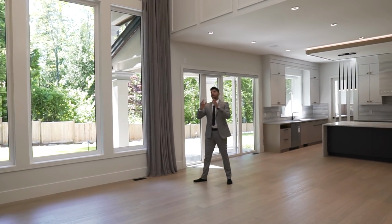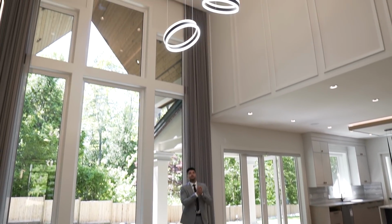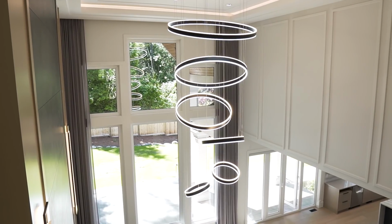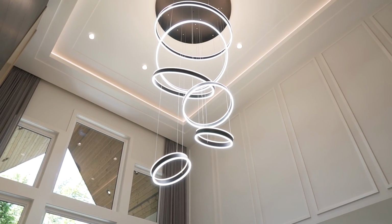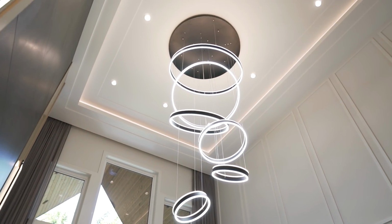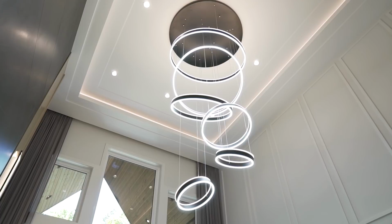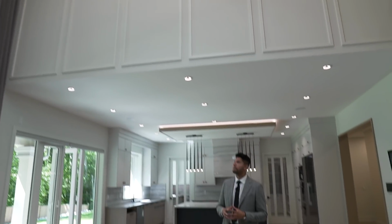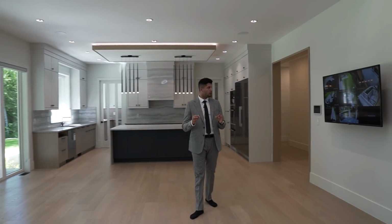Okay, so you can't forget to mention this light fixture up here. Check that out, that's super modern and it's all LED. It's amazing, it looks great. And above the light, you got the pot lights and the LED lights as well. So I think that's awesome.